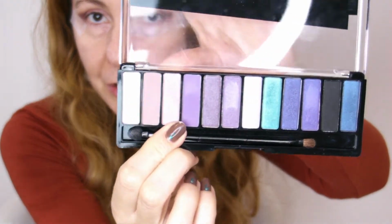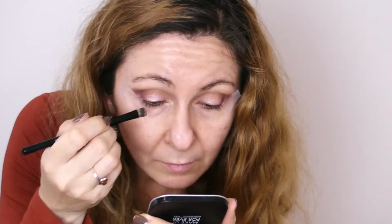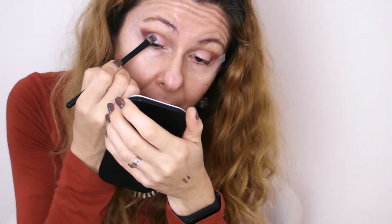I want to use a shadow from the Violet edition to define my lid, for my lid shade. So I'm gonna use this third shadow from your left. I think I will spritz a bit the brush. I want the shadow to be a bit more vibrant. Yes, that is much better.